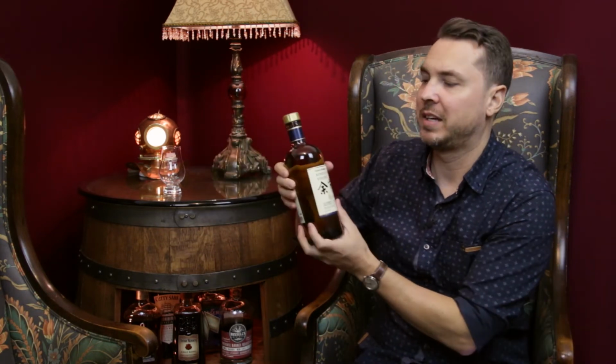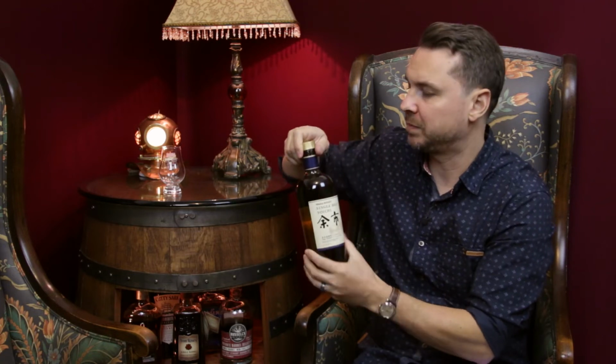So with this one, we're expecting just a little bit of the peat, but I think it's going to be different because it says it's just lightly peated. Hopefully we'll get some of those coastal flavors, but I'm thinking it's going to be like a lightly peated Highland Scotch. So let's get into this one and get a pour of the Yoichi Single Malt from Nikka.